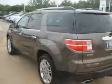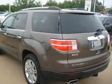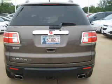Premium wheels lend a distinctive appearance. Treat yourself to a premium sound system. The anti-lock braking system will keep you safe on the road. Heated seats make cold weather driving more endurable.